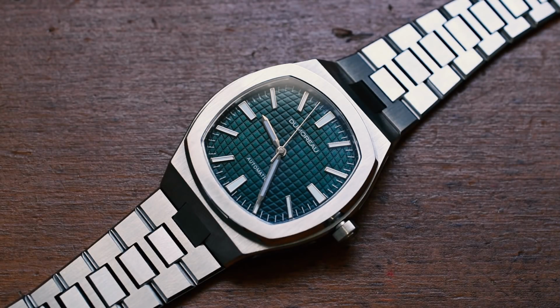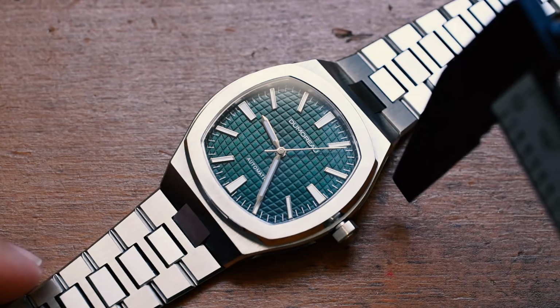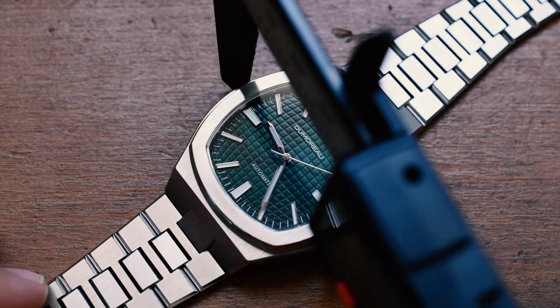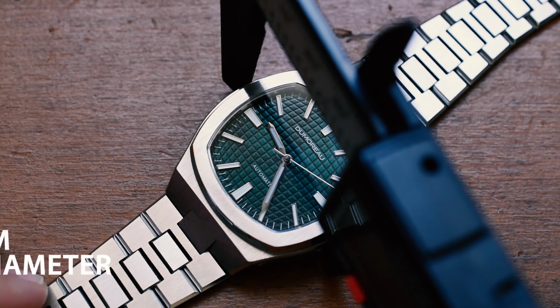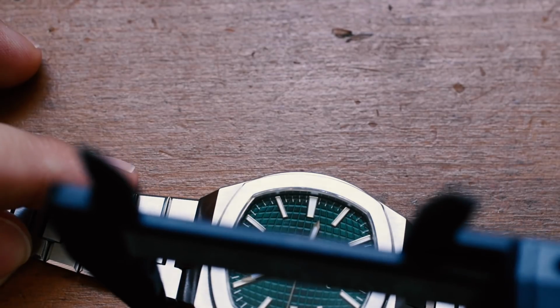So now it is time to break out the digital calipers and measure the dang thing. Let's go ahead and see. At the widest point, excluding the crowns, and again, because of this whole case design, it does not have any crown guards. 38.6 millimeters across.